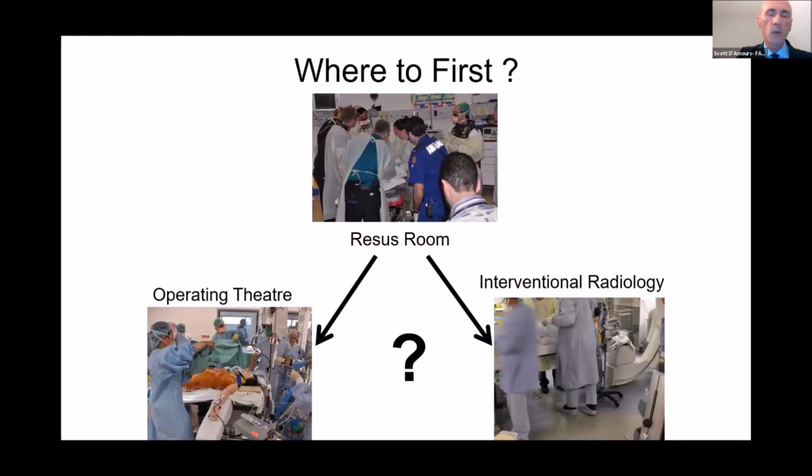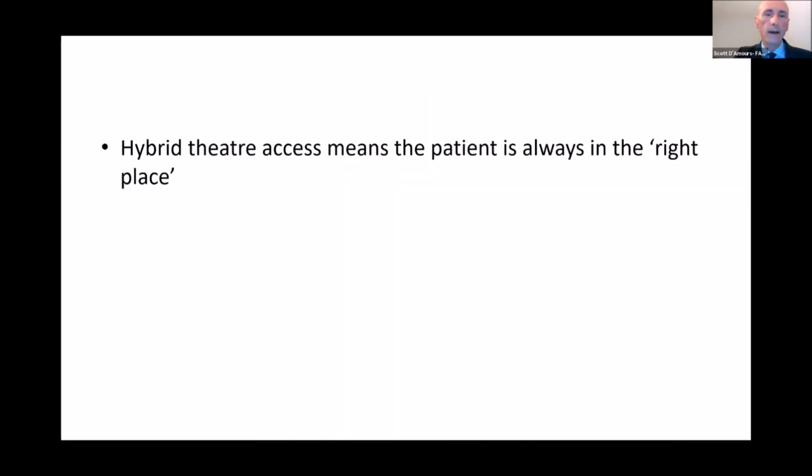So the question really becomes, when faced with a bleeding trauma patient, where do you take this patient to first? They're in the resus room, they need to go somewhere. Is it going to be the operating theater where the hemorrhage is going to be most easily controlled? Or is it a type of arterial bleeding that's not going to be easily controlled in the operating theater, in which case interventional radiology may be the destination of choice? And depending on where you go, you may make a wrong decision, in which case you then have to transfer the patient somewhere else to optimize that bleeding control.